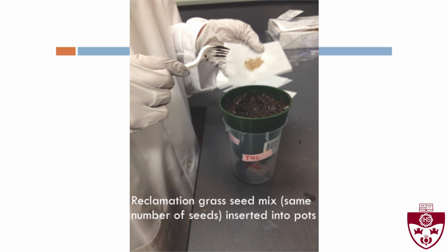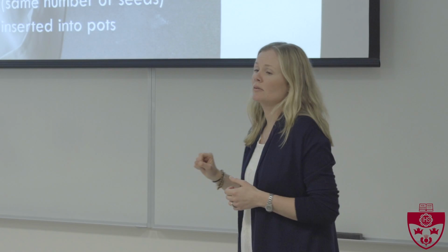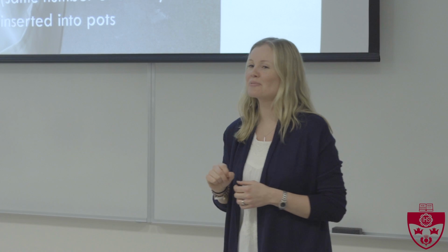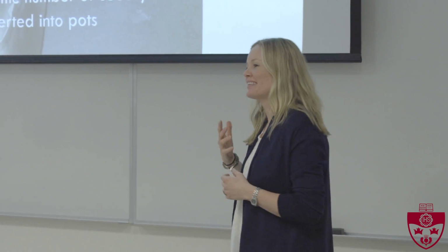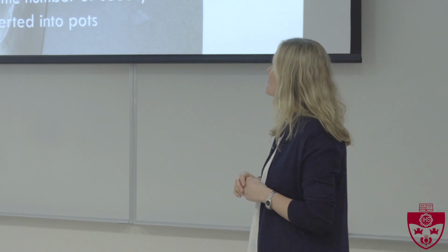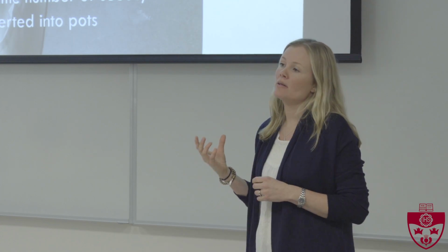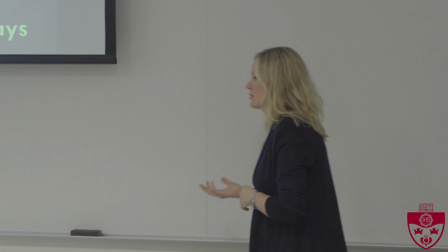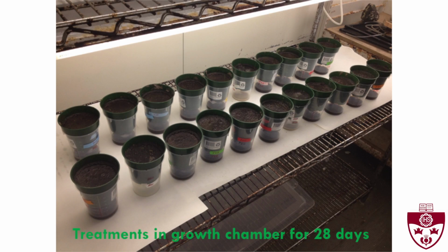And the reason we did that was because, to be honest, we were not sure we were going to get anything to grow in this material at all. So we wanted to increase the odds of at least something growing. So that's why we chose a seed mix, and a hardy seed mix. So we added the same number of seeds to each of the pots. And we positioned them again in the growth chamber with controlled temperature, lighting, and humidity. And the pots were in there for 28 days, and we watered the pots every single day.